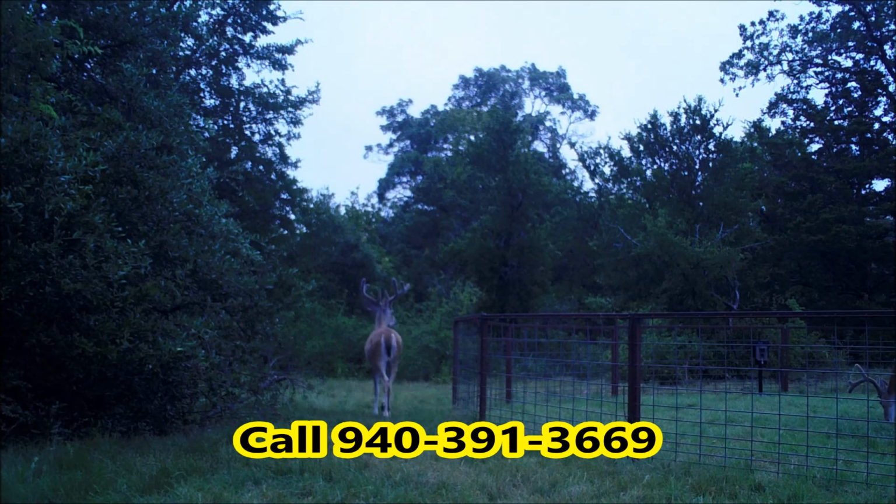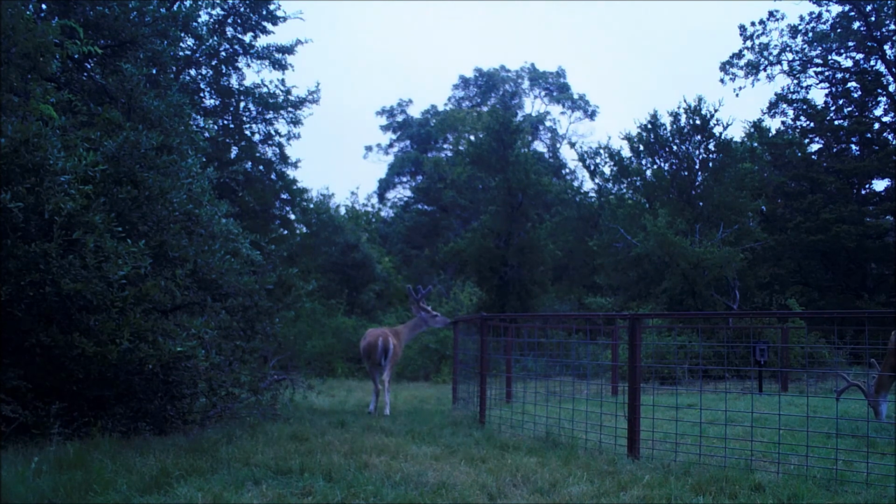When you buy the deer food flock fence, you can get two units, put them together, and make a hog trap out of it. Get all the accessories to go with it, trap some hogs, get them out of there, make your bucks happy.